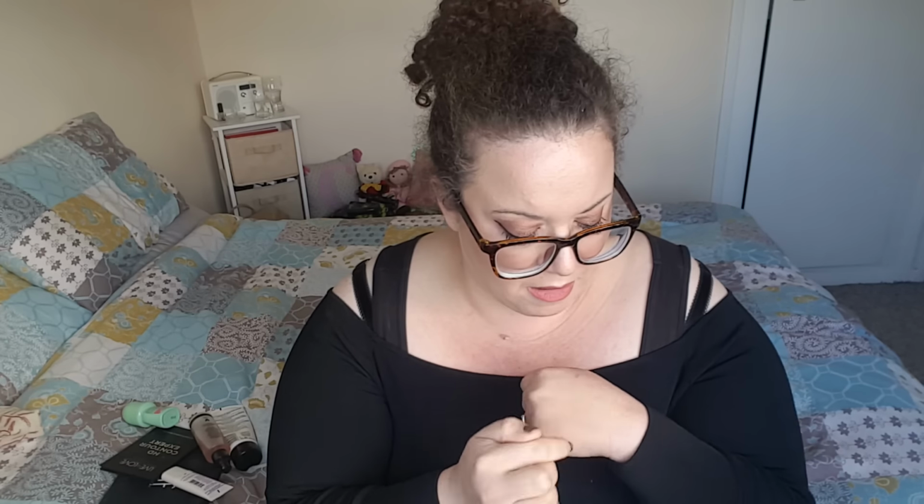Now I know a load of people love this product, so this is definitely my preference. Yeah, I just don't enjoy it. It's really oxidizing. I don't know, I'm just not a massive fan.